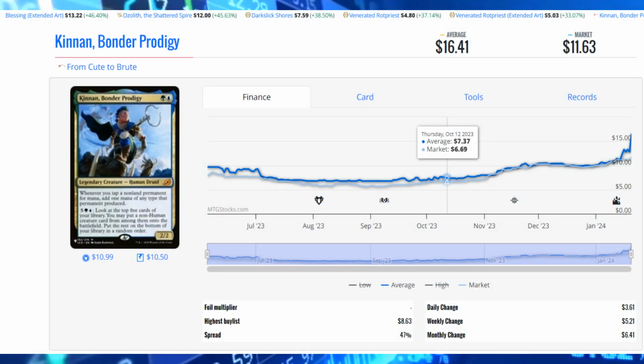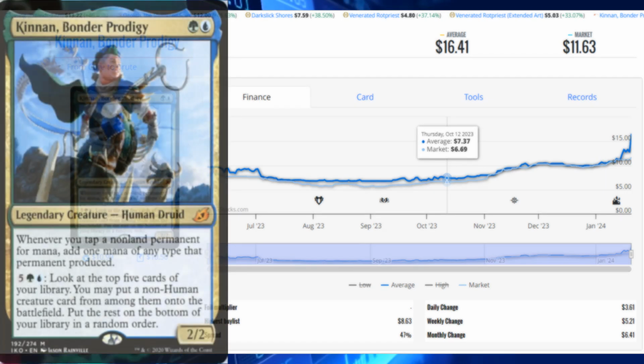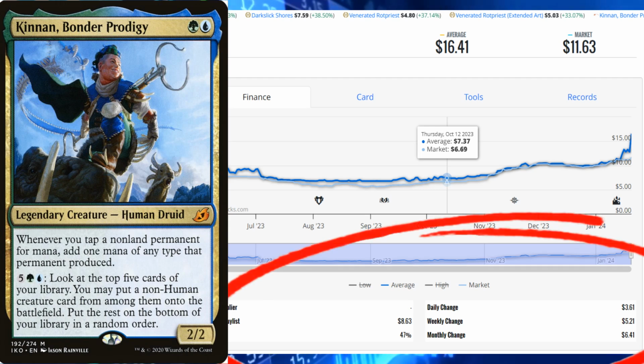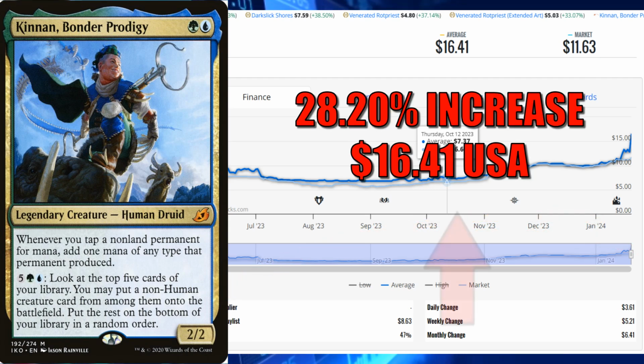Our next card is Kenrith, the Bonder Prodigy. I did speak about this card as soon as it dropped, way back when Ikoria came out. Now, this is not the Ikoria version, but still, you can see the value there has increased. We're up to $16.41, which is a 28.20% increase in value.